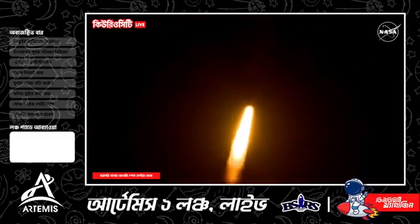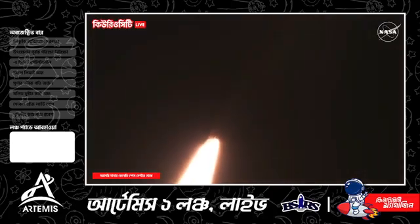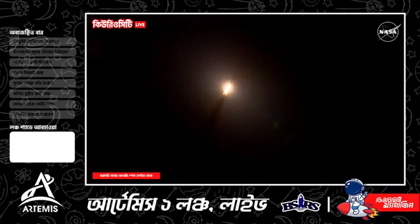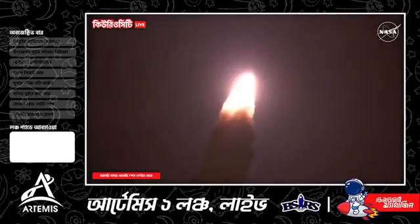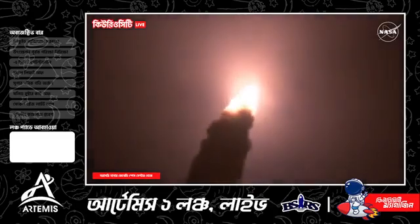First milestone will be for the vehicle to pass through max Q at about 1 minute and 9 seconds into launch. This is the greatest period of atmospheric force on the rocket. SLS now traveling 607 miles per hour. You're looking at 8.8 billion pounds of maximum thrust.